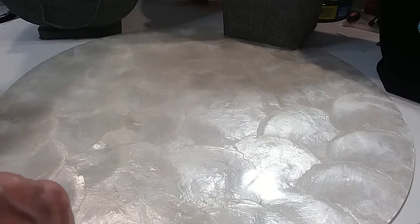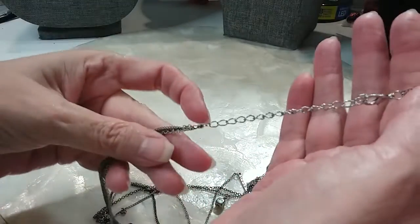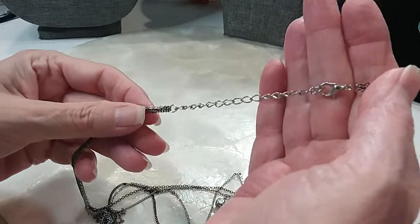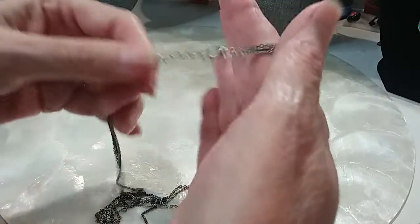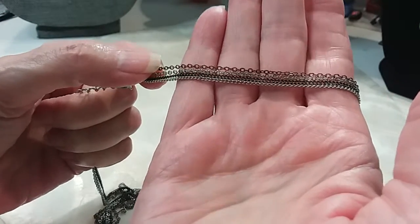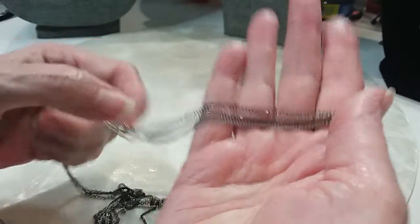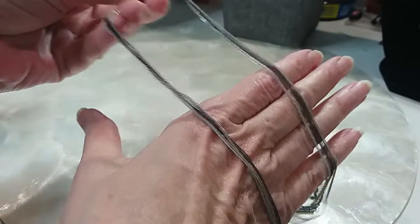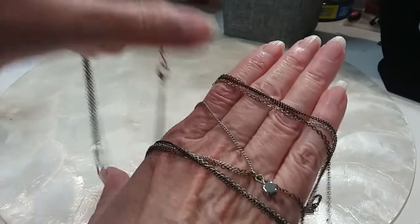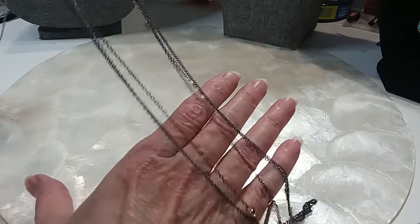And then we have this next 4-layered necklace. It does have an extender. There's your lobster claw clasp. Here are your chains. You've got mixed metal on here. It's gold tone, silver tone, and a copper looking colored chain. And you have this little silver polished bead on the first layer.